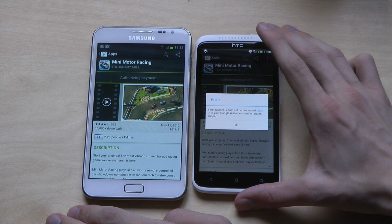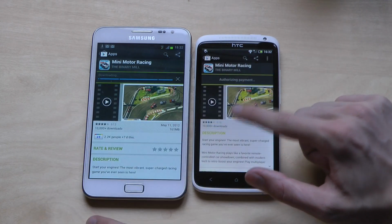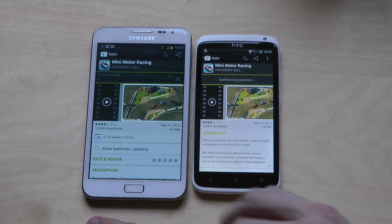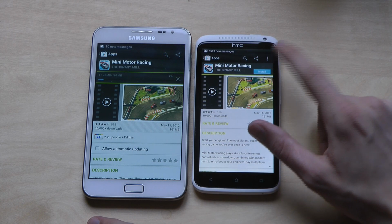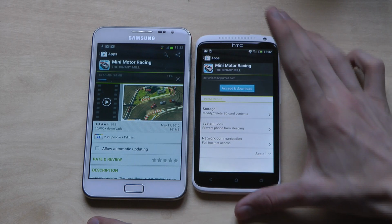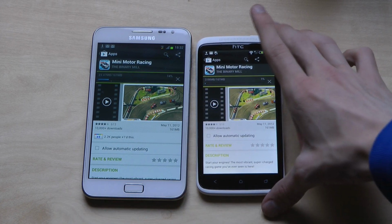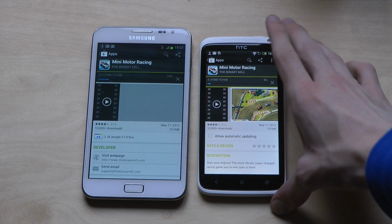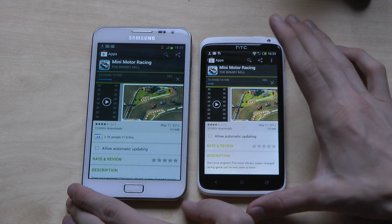But they are very, very similar in speeds. Your payment cannot be processed. I think I did it. The Galaxy Note did finish up here a little quicker, and that's why I downloaded it. Now we can just go ahead and install it. And as you can see, I got both messages launched there at the same time. Of course, they're both running on the same Wi-Fi network, but I think it's kind of cool that they're doing everything at exactly the same time.